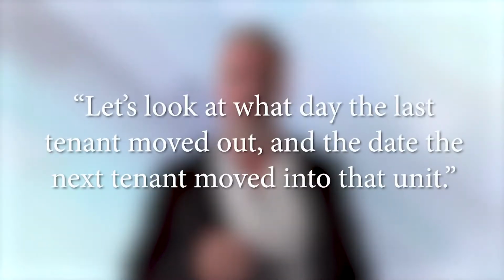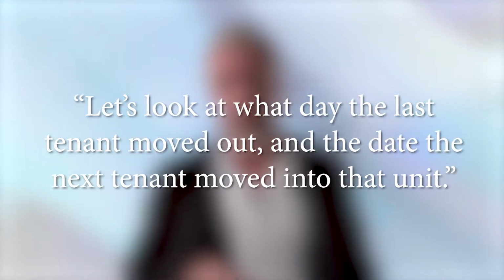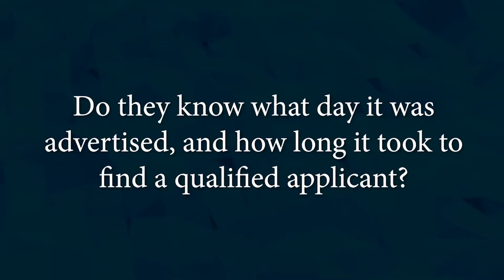Here you will need to get more specific by learning dates. You can say something like, let's look at what day the last tenant moved out and the date the next tenant moved into that unit. The most detail-oriented manager will know when work was started and was finished. Do they know what day it was advertised and how long it took to find a qualified applicant?